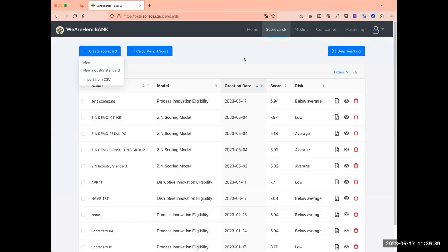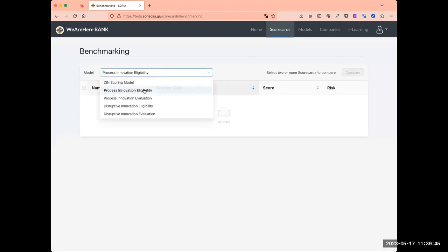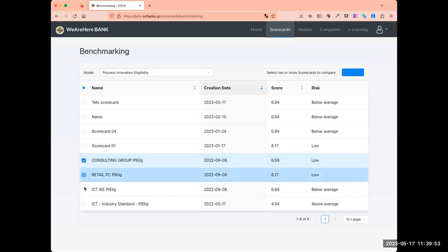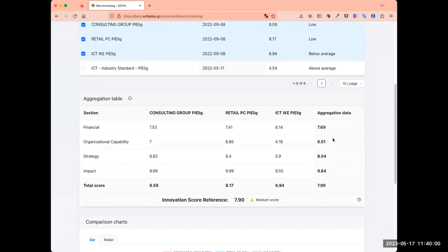Since we were mentioning the benchmarking, this is the benchmarking feature. The first thing to do is select a model, a scoring model, to compare the scorecards. So for example, if we want, we can select these 3 companies and click compare. Now we have an aggregation table with aggregated data. So for example, we can use it if we want to present these 3 companies as a portfolio of companies.